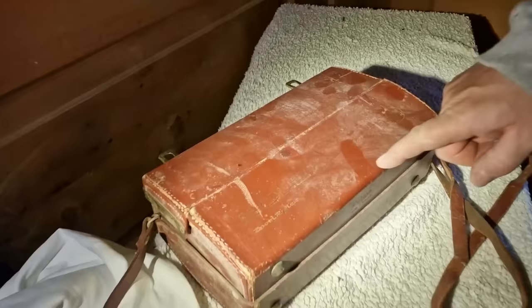Moment of truth. What is it? Oh, I thought it said Rolex and it's Bolex. There's another little one. He loves his old cameras, doesn't he? I'm not going to pry too much in there. I don't want to break anything. We've got to find the cellar, yeah.